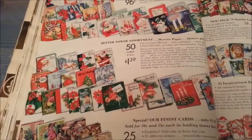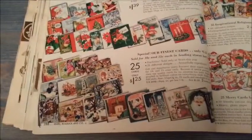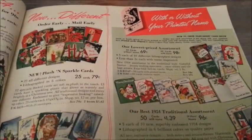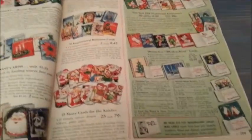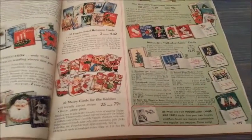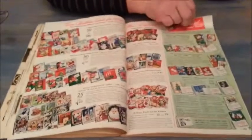And cards, Christmas cards. Tons and tons of different kinds of Christmas cards. To this day, I still send out about 50 Christmas cards. And to this day, I get about 20 back, but I just can't stop doing it. I can't help myself. I love to send out Christmas cards.